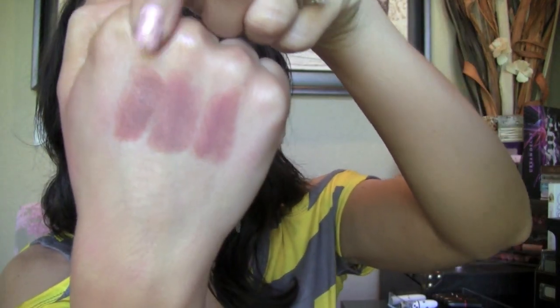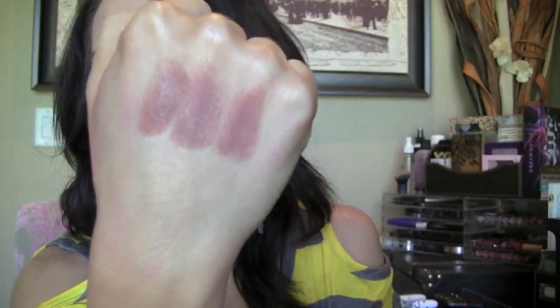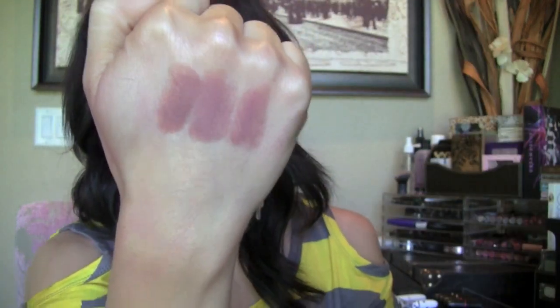So the first one is the Kate Moss in number 14, Blankety, and Ferris Nude by L'Oreal. All very similar, all would give you the same brown nude lip. I'm almost done here, I promise.